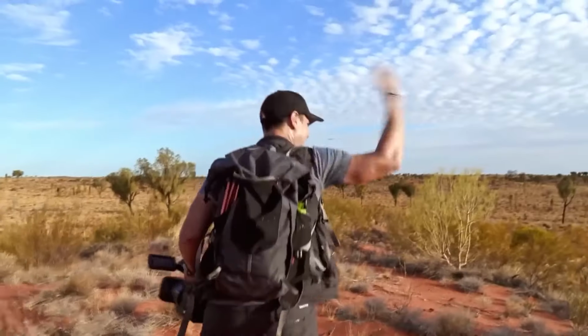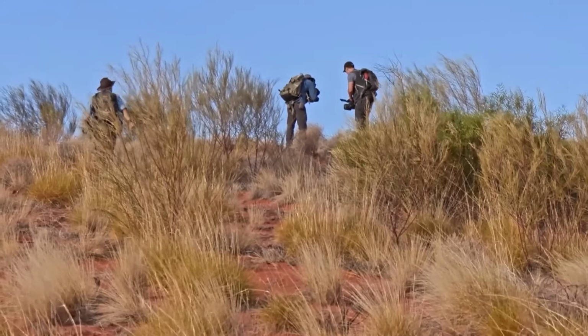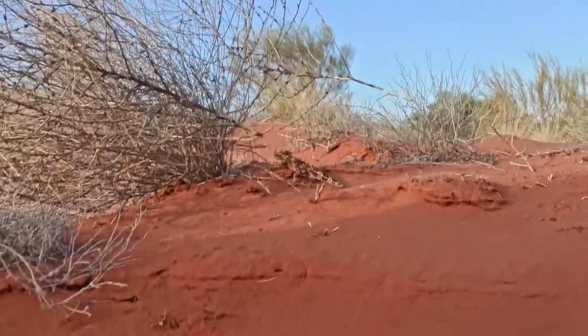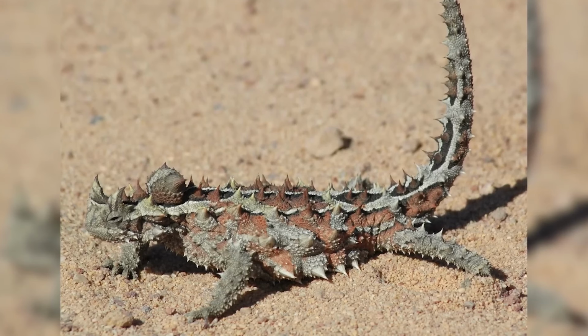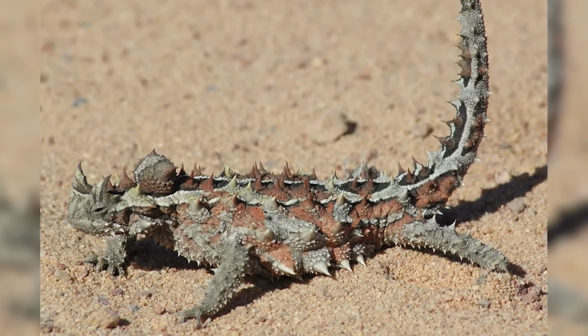Number 11. The thorny dragon, demon or Moloch. All these are names of a small lizard belonging to the Agamidae family that lives in the sandy deserts of Western and Central Australia. The thorny dragon might be one of the most whimsical and interesting creatures on the continent.